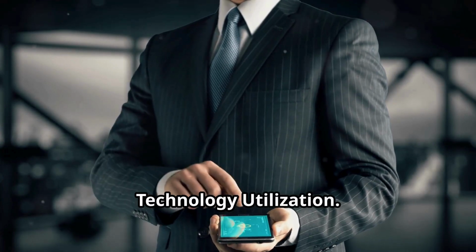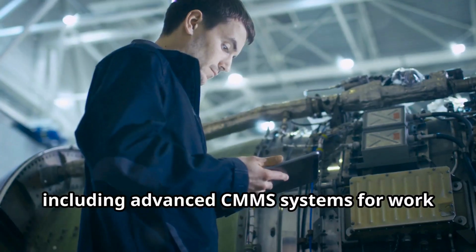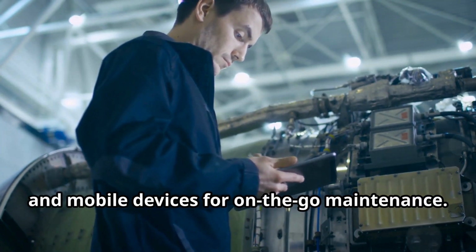5. Technology utilization. World-class maintenance leverages technology, including advanced CMMS systems for work order management, IoT sensors for real-time equipment monitoring, and mobile devices for on-the-go maintenance.